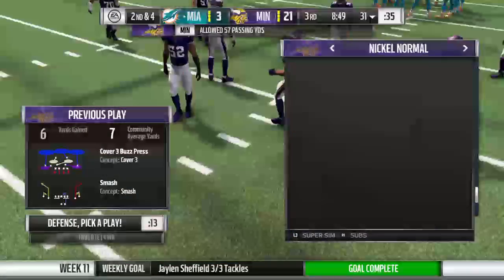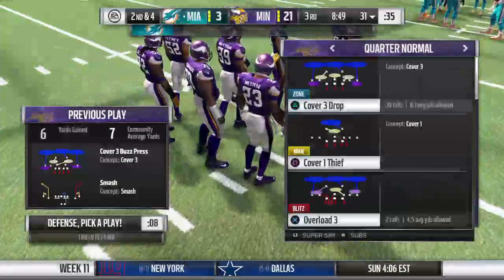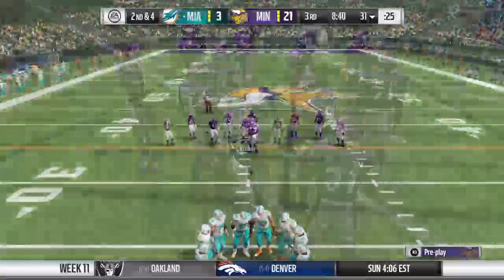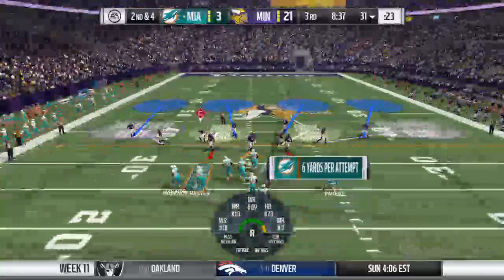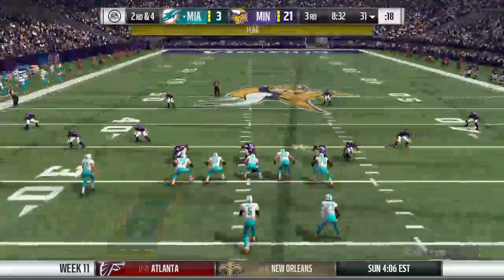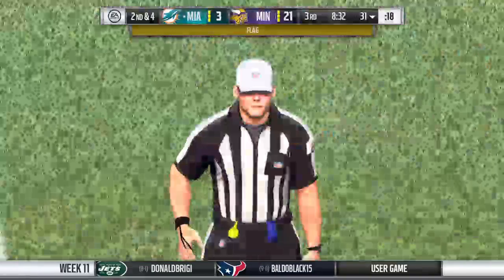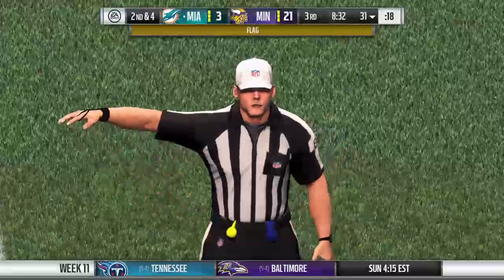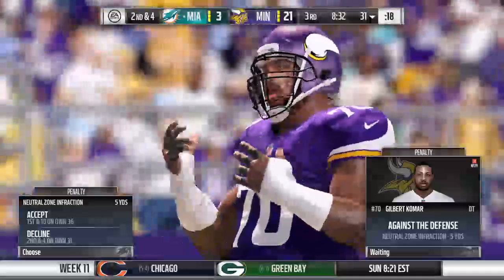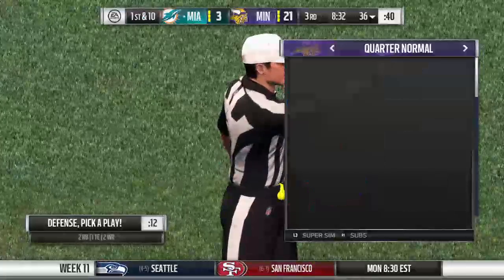He decided to run a hitch route. It really helps to have a guy who can turn it loose. And, boy, he rifled one in there on that one. Not much run after catch, but it worked really well. Three receivers to the left, one to the right. Now contact up front as penalty markers come in. Who is this against? Neutral zone infraction, defense. Defense maybe trying to guess the snap count there, and it costs them 5 yards.